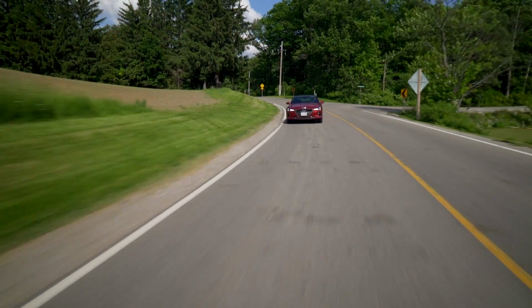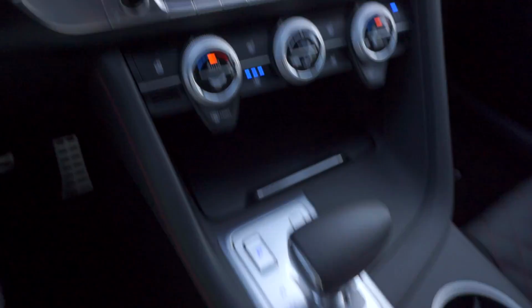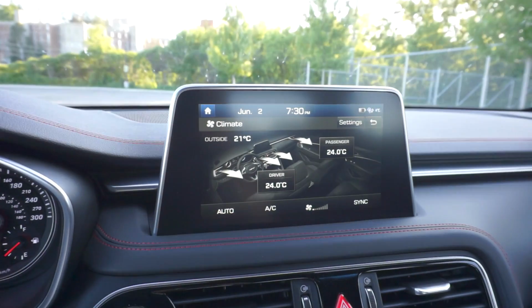Anyway, that's my only real issue, I would say, honestly, with the ergonomics of the car. The driving position is perfect. The materials are absolutely excellent. The buttons are laid out perfectly. Climate control is easy to use. 3 knobs. We've got fan. And this one has automatic climate control, so I just push auto and it's been perfect all week long.